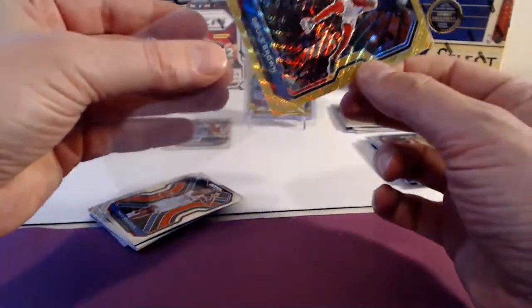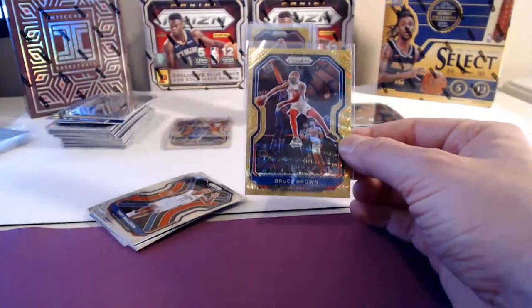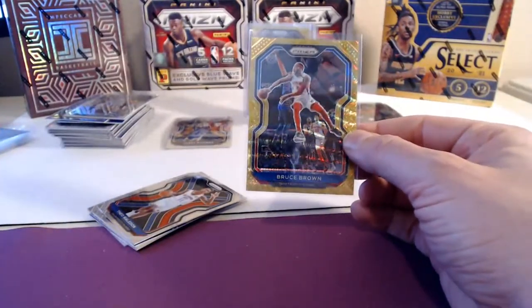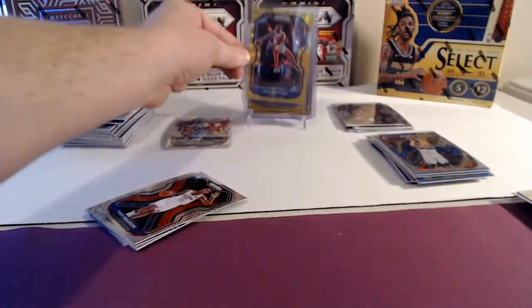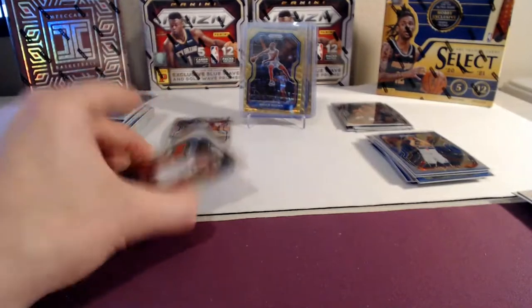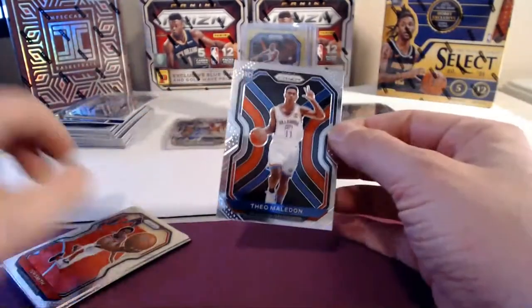That is actually one of my favorite cards just because I like that picture. Not necessarily a Bruce Brown fan or know anything about him. I just like that picture. Jaw has a nice autographed picture you can get off Panini's website like that. Looks just like that. Theo Maldon.